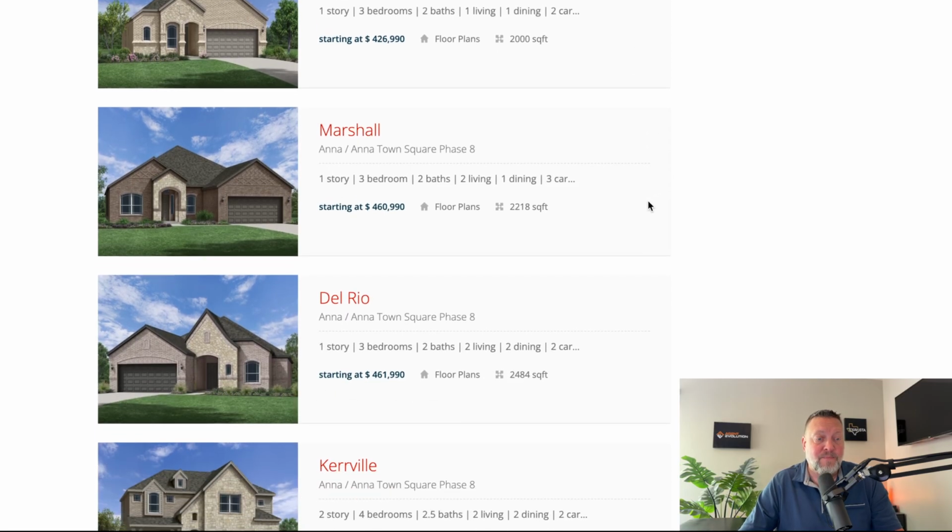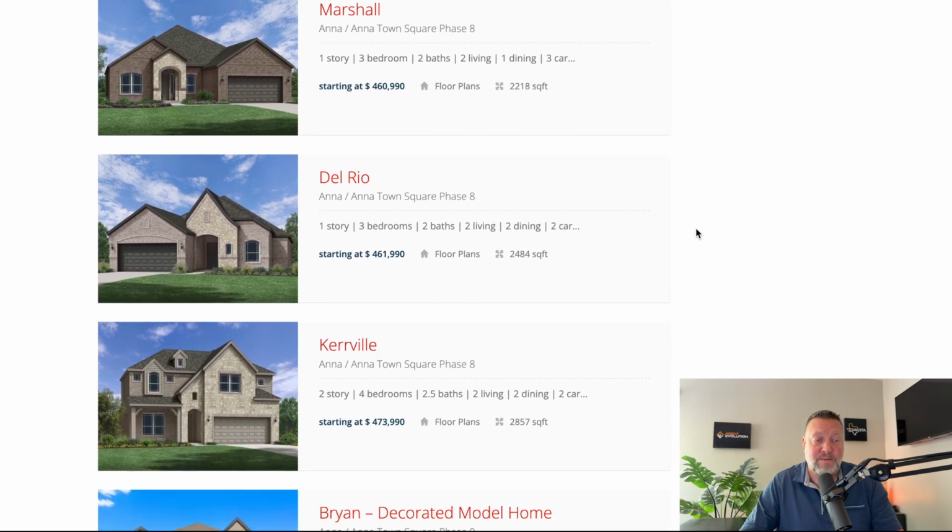That's where it starts. The Marshall, still in the 1 story homes: 3 bedrooms, 2 baths, 2 living rooms, 1 dining room with a 3-car garage. This is going to look like a tandem 3-car garage. Starting at $460,990, and that's 2218 square feet.